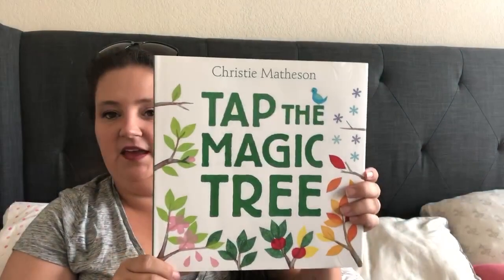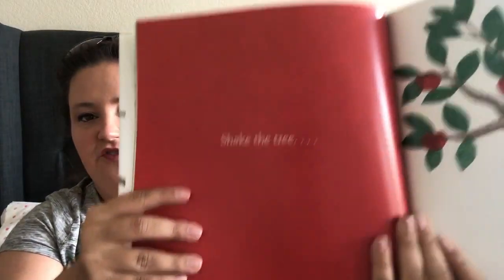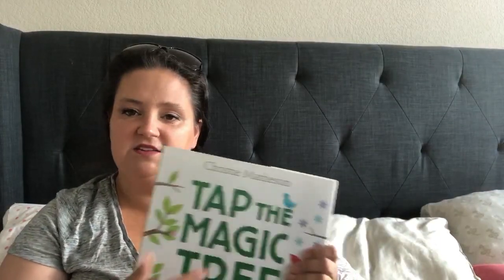Then we have the book for your younger reader. It's a picture book by Christy Matheson, Tap the Magic Tree. I think from what I remember her saying about it, it's like an interactive book. Oh yeah, see, like right here, it says shake the tree, and you shake the tree and turn the page, plop, plop, plop, all the apples have fallen off. Oh, this is like the Press Here books or the Mix It Up books. My kids like these a lot.